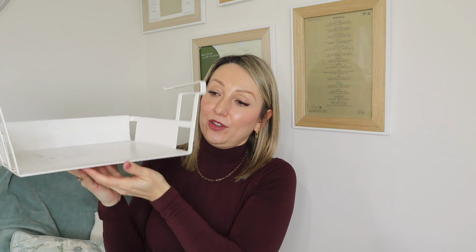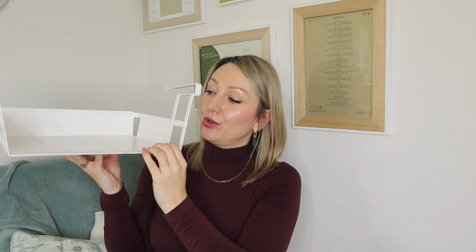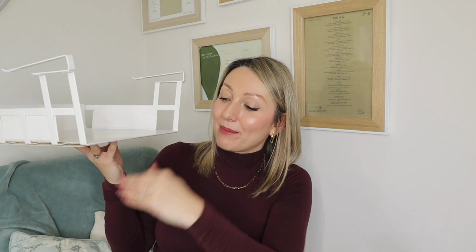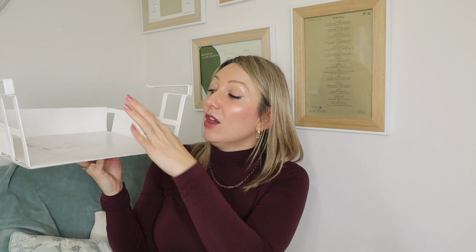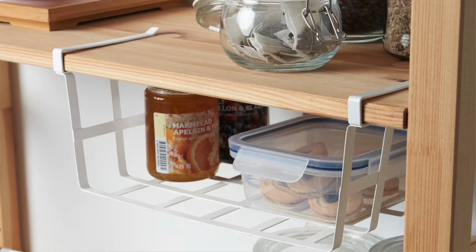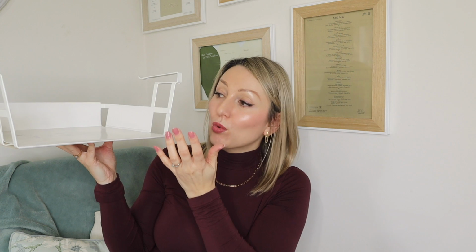Or I did also think about maybe using it to store lids for Tupperware, because that's the only thing I can never work out: Tupperware and how to organise that properly, because no matter what I do it still seems to get messy. But I've got a few ideas of how I'll do it now. So I did think about maybe having the Tupperware at the bottom and then sliding this in and having all the Tupperware lids on it, and that would be quite easy.